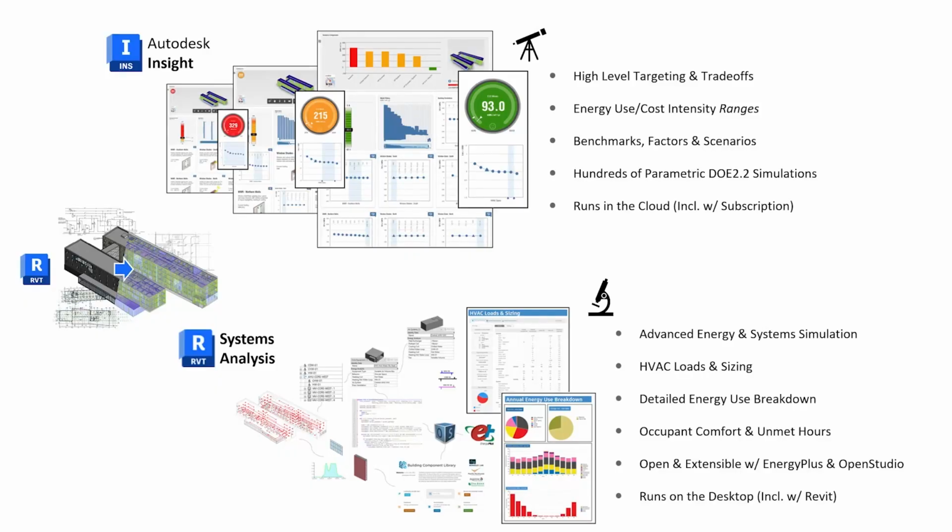There's certain benchmarks built into it that are a little US-centric, but the physics are still the same, right? Heat loss, heat gain still work the same all over the world. But the critical thing is it doesn't just do a single simulation. It runs a whole bunch of different simulations in the cloud. It uses a kind of legacy engine, DOE-2, but it's still very reliable.